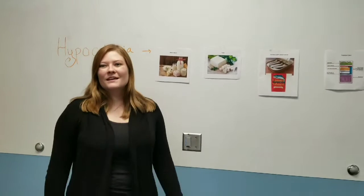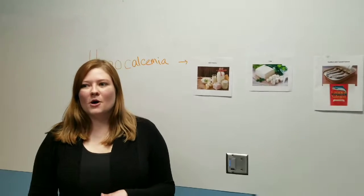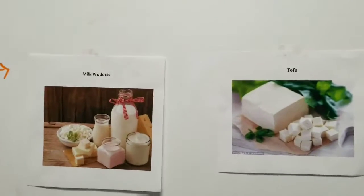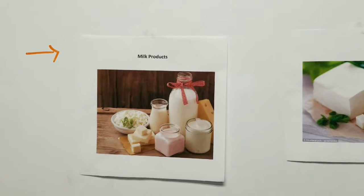The great news is that hypocalcemia can be treated and maintained with foods that are readily available at your local grocery store. Hypocalcemia is a concern with gastric cancer because the cancer can affect the absorption of calcium due to the cancer medications or issues with keeping the food down long enough to get the nutrients. One of the food groups that can help correct hypocalcemia is dairy products. Milk, cheese, and yogurt all fall under this category and are great choices.